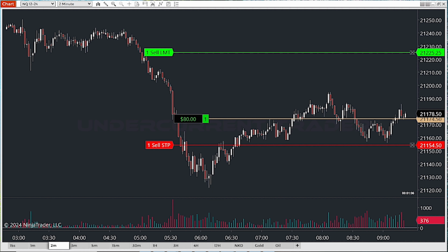Adding to the strength of this setup is the hammer's long lower wick, which forms this sell rate here, or a final attempt by shorts that confirms a possible bottom in this decline. However, I say potential reversal because further confirmation is still essential.